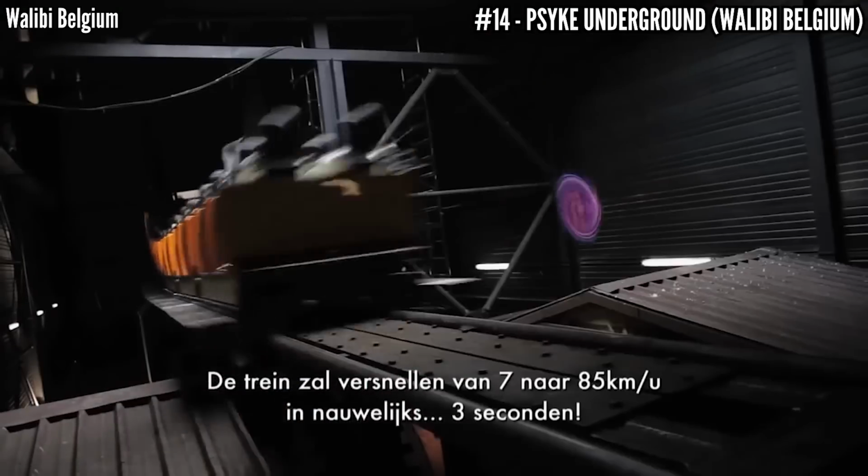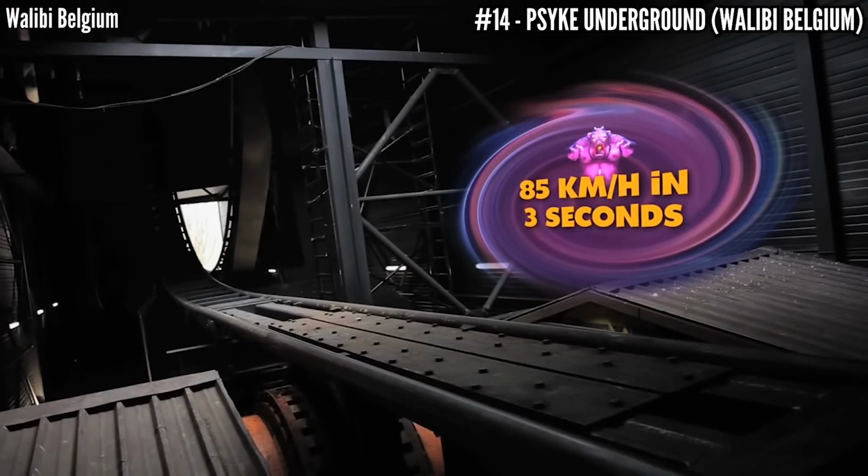It makes great use of lights and music, not launching you right away, but building up to it. And you can't see much of anything outside the station. I love shuttle loops, and the ride experience feels like something totally different.